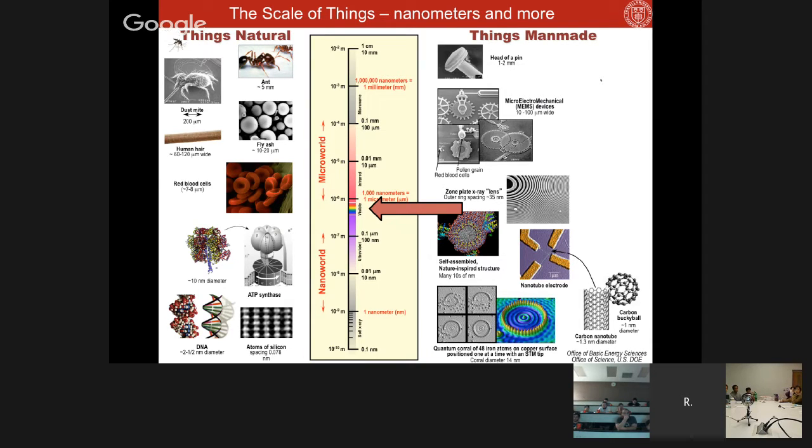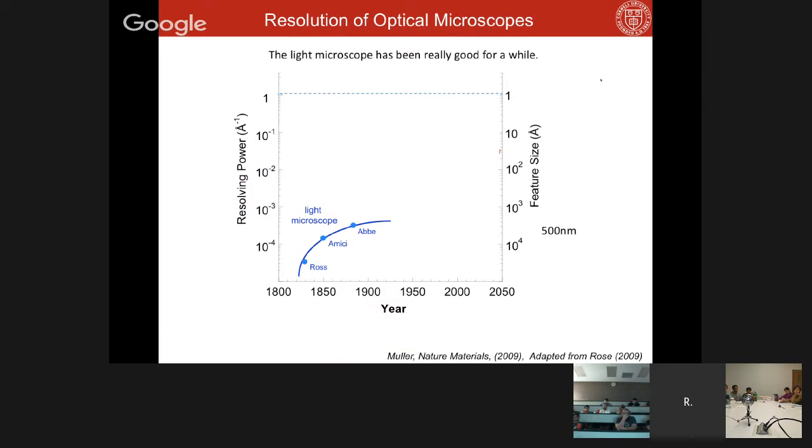The visible light spectrum is where the wavelengths of light that we see are, and they have a size. They're several hundred nanometers, and anything below that is difficult or impossible to see with visible light. So at that point we're dealing with things smaller than light.